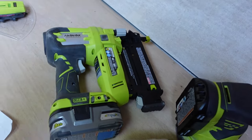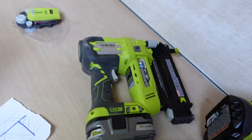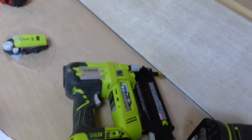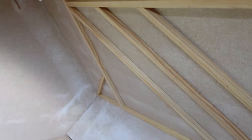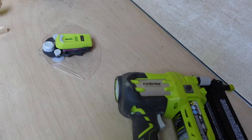And then we have Bradley. That is what we've named our Brad nail gun, and that is what I'm using to stick these pieces of wood onto the wall. You could use wood glue as well, but I figured Bradley could get the job done.